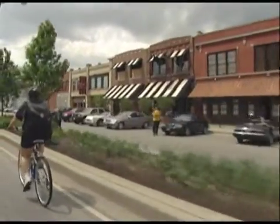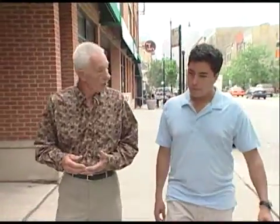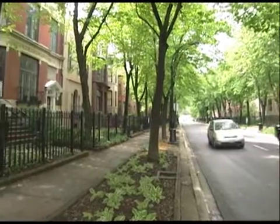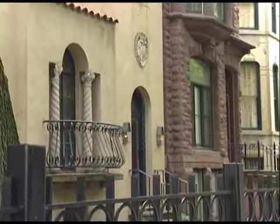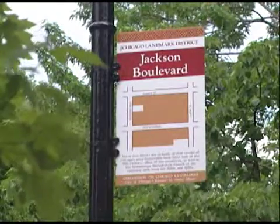This community evolved from a business base, but business didn't leave when residential started coming in. They integrated, and they worked very well together. We have a complete mix of new commercial, new residential, and rehabbed commercial buildings and rehabbed residential buildings. You'll see one example of that along Jackson Boulevard and Ashland Avenue. In the 1970s, these blocks were designated a Chicago landmark.